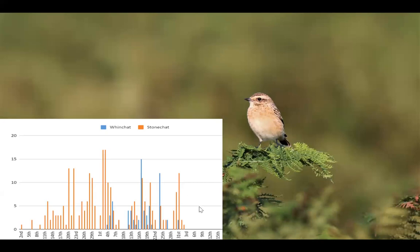For example, on the 12th of September, I think it was, 14th, I apologize. On the 14th of September, we had 12 Whinchats on the island and only 5 Stonechats. And there was a flock, I remember, a mixed flock of about 6 Whinchats and only 1 Stonechat. But it was, 2 Stonechats and 6 Whinchats. So it was really nice to sort of see these mixed flocks where the majority were Whinchats and get really nice views of them.